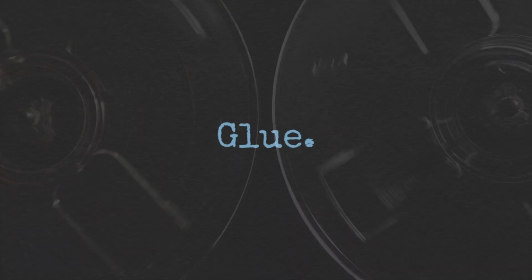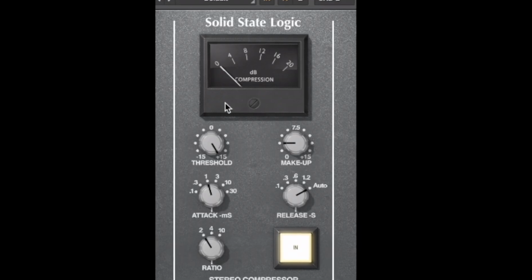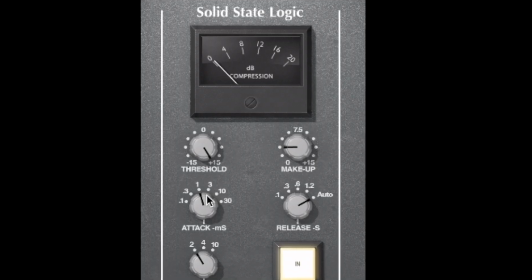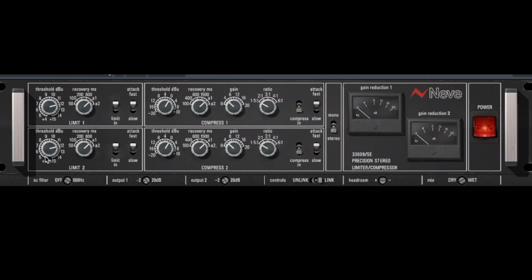And this applies to stereo bus compressors too, because as I see it, there are 3 types of glue you can add to a mix. And that's the main reason why we use stereo bus compressors in the first place. And the first one is a bit more of a punchy type glue, something you would get from an SSL compressor, for example. But then there is the other type of glue that is more of a low-mid punch, keeping the low end together. And I would personally use something like a Neve-style bus compressor for that.